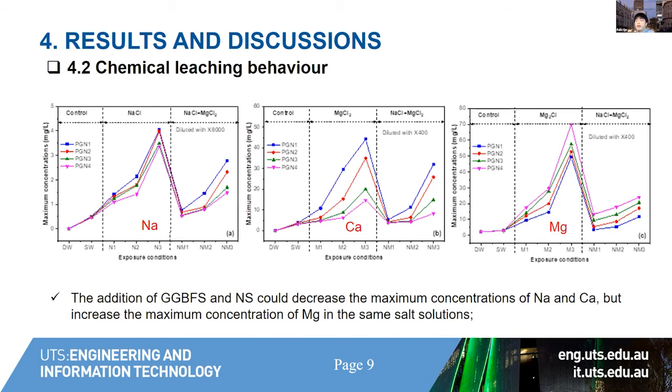When it comes to the chemical leaching behavior, the maximum element concentrations of sodium, calcium, and magnesium in the supernatant for the well-hydrated cementitious paste after 6 months of exposure are measured in this research.